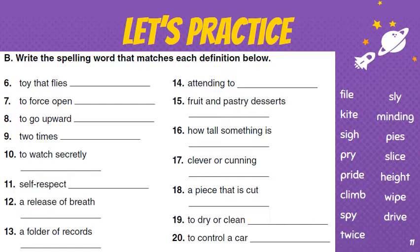Continue with the practicing. Write the spelling word that matches each definition below. We have to continue with the other words here. They are on the right. File, kite, sigh, pry, pride, climb, spy, twice, sly, minding, pies, slice, height, wipe, and drive. The first one, toy that flies. What is the toy that flies? Kite. To force open. What is to force open? To open something with force, pry. Or to look at something that you're not supposed to look at.